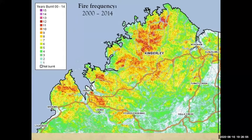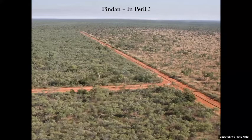And so one of the key things there is this vegetation I mentioned earlier on the desert sands between Broome and Derby and out to Fitzroy Crossing, the Pindan. It's a very unique vegetation. It's been described variously as the world's driest rainforest or the world's wettest desert. And from the point of view of the structure of the vegetation and the soils it's on, I would describe it as the world's wettest desert. So it's a desert with a low forest on it. But that makes it very, very sensitive to fire.